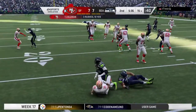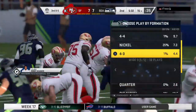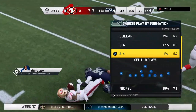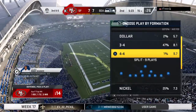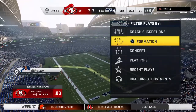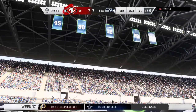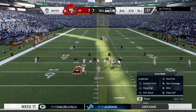Looking for a cutback lane, but nothing there as he's met at the line of scrimmage. No gain on the play there, so they're left with a 3rd down and 6. It'll be a nickel look here for the Seahawks on 3rd down.